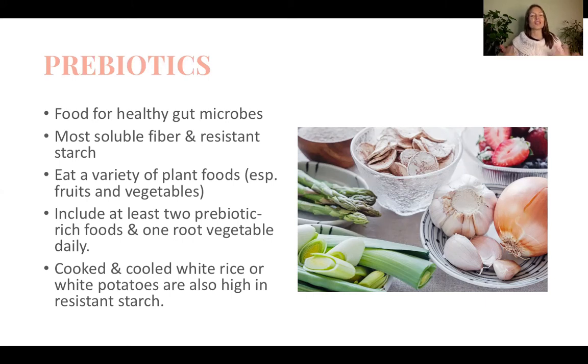And generally, you're going to get enough just by eating a diversity of plants, but also not just from plant fiber, but also from resistant starch. Resistant starch is another category of prebiotics. Resistant starches are found most commonly in tubers, and also legumes. So eat a diversity of different plant foods, but also include at least one root vegetable each day. Don't just stick to sweet potatoes, but try different types of root vegetables that you find in your local market.